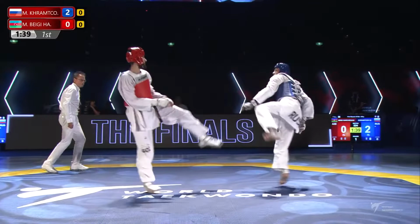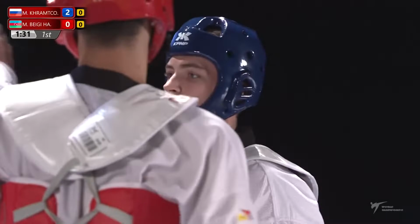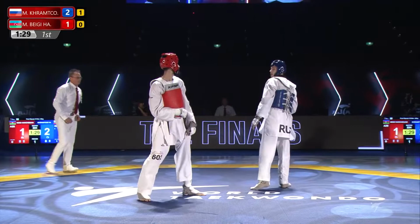Yeah, as you say, that effectiveness paying off. Popping one onto the body straight away. Maksim Vamsov. Good back leg turning kick there from the Aziri. Gyanjong giving good strong refereeing. No intent to kick behind that. Vamsov takes it.